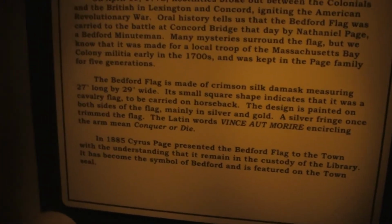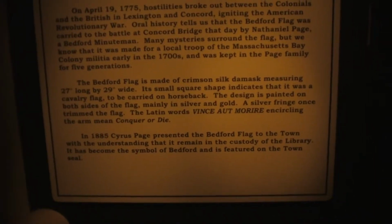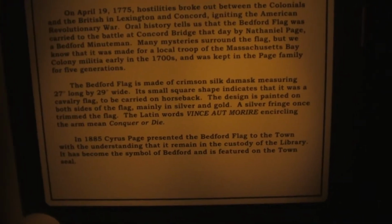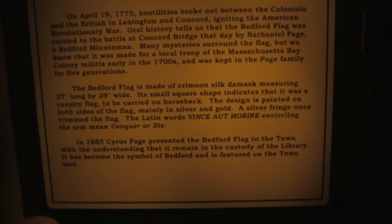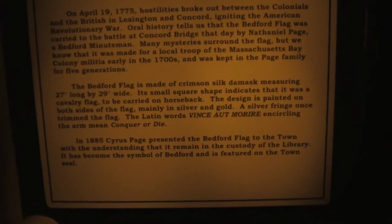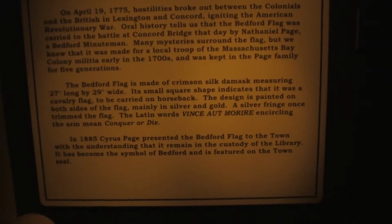The Bedford flag. On April 19, 1775, hostilities broke out between the colonials and the British in Lexington and Concord, igniting the American Revolutionary War. Oral history tells us that the Bedford flag was carried to the battle at Concord Bridge that day by Nathaniel Page, a Bedford Minuteman. Many mysteries surround the flag, but we know that it was made for a local troop of the Massachusetts Bay Colonial Militia early in the 1700s, and was kept in the Page family for 5 generations.